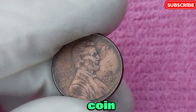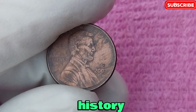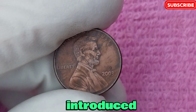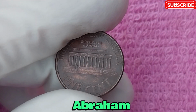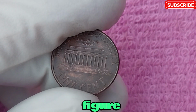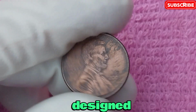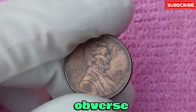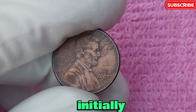The Liberty 1-cent coin, more commonly known as the Lincoln cent, has a rich and layered history dating back over a century. First introduced in 1909 to commemorate the 100th anniversary of President Abraham Lincoln's birth, it became the first U.S. coin to feature a real historical figure. Rather than a symbolic representation of liberty, designed by Victor David Brenner, the obverse or front side featured Lincoln's now iconic portrait, while the reverse initially featured wheat ears.